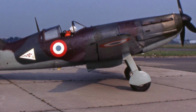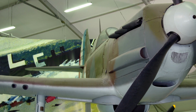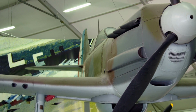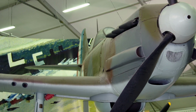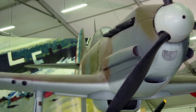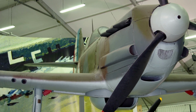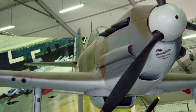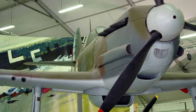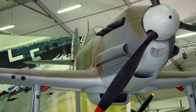The D.520.01, with a HS-12Y21 engine, 900 HP, did not enter the field until October 2, 1938. The speed was much lower than expected, only 470 km per hour. The next prototypes were equipped with more powerful engines, the radiators were redesigned to reduce drag, and the keel area was increased to improve stability.